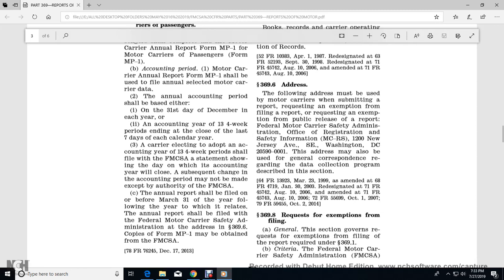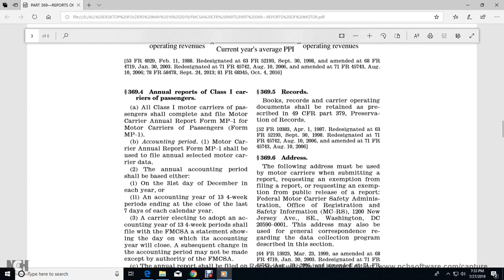A subsequent change of the accounting period may not be made except with the authority of the Federal Motor Carrier Safety Administration. The annual report should be filed before March 31st of the year following the year to which the annual report relates, filed with the Federal Motor Carrier Safety Administration at the address in 369.6. A copy of Form MP-1 may be obtained from the Federal Motor Carrier Safety Administration.